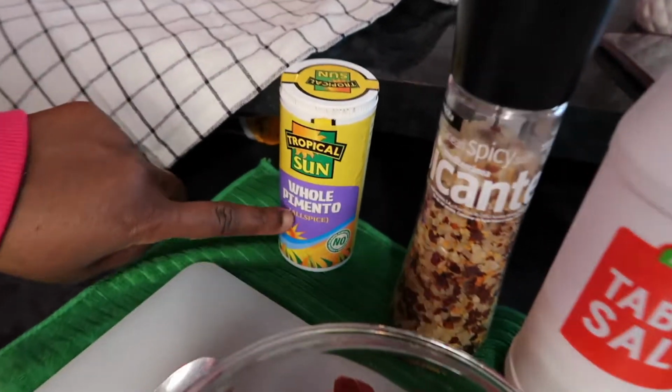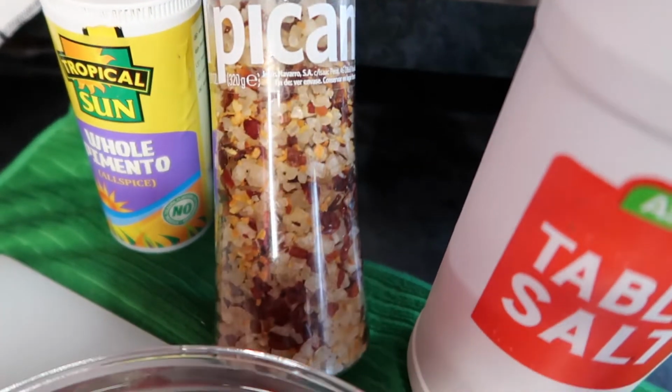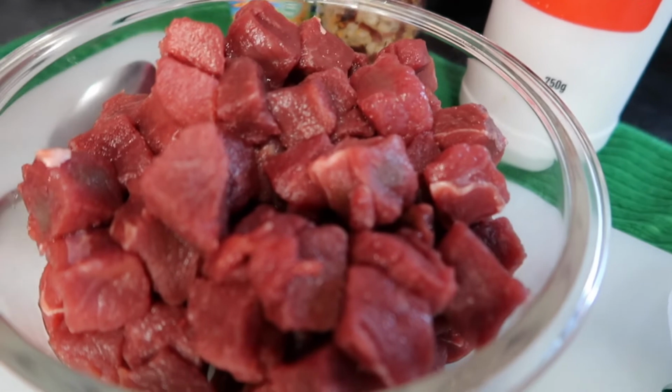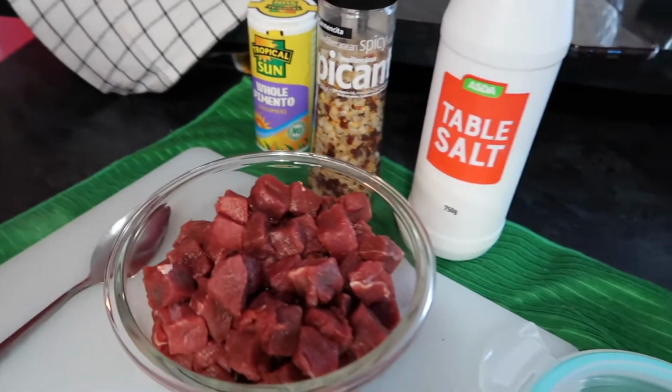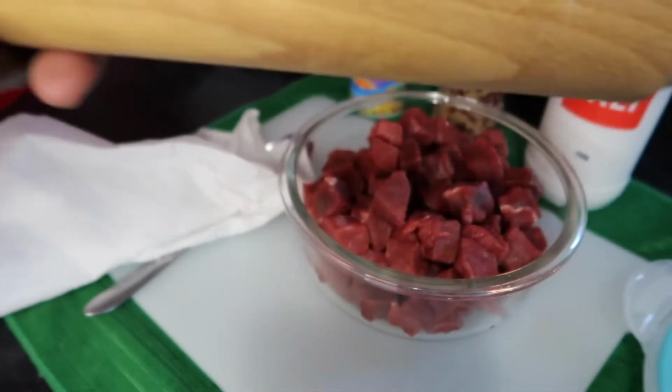Time now to cure this beef. I use whole pimento. I use this salt and seasoning mix, a Mediterranean mix, and then table salt, and that's it, along with the beef. I'll need a spoon to mix it all together, and then the pimento seeds I'll put in paper towel, then put it in a bag and crush it.